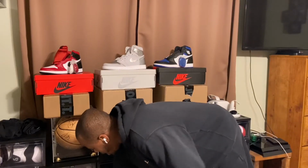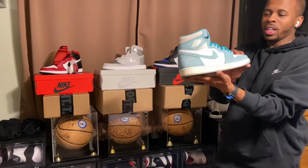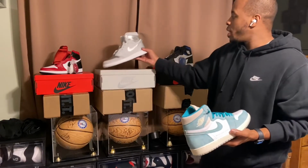And let me see if I still got mine. I still have it. Turbo Greens, right? How many people remember these? The Turbo Greens. Love these shoes, but they're nowhere near as comfortable as these. Not even close. But this is dope.